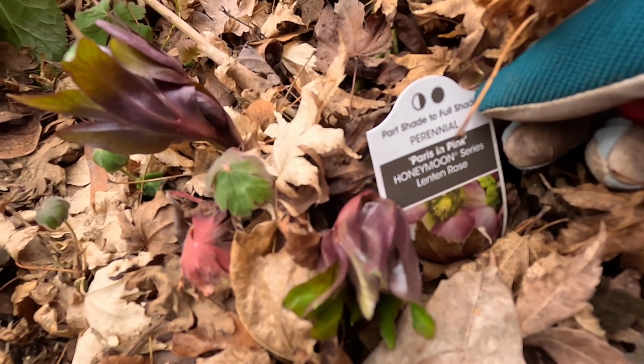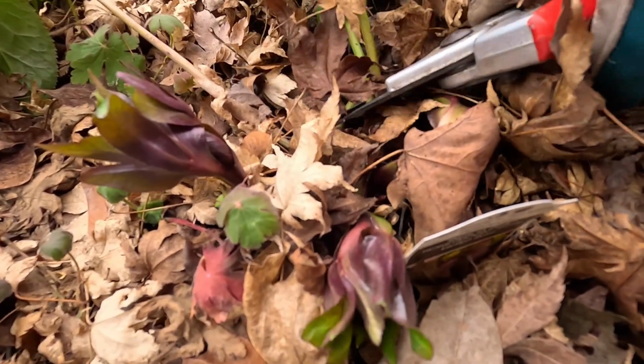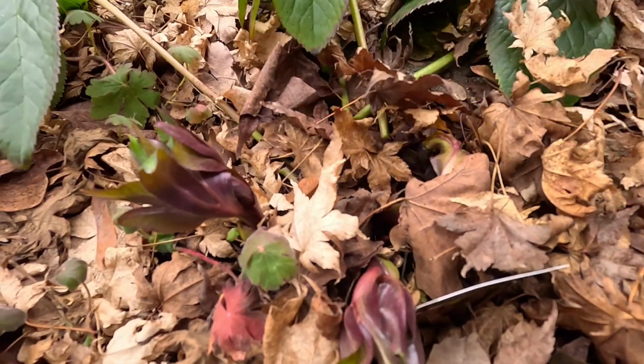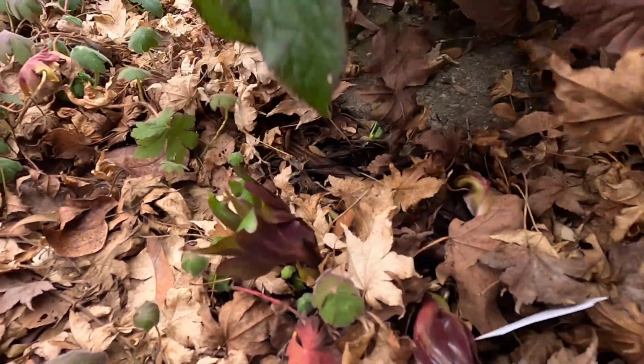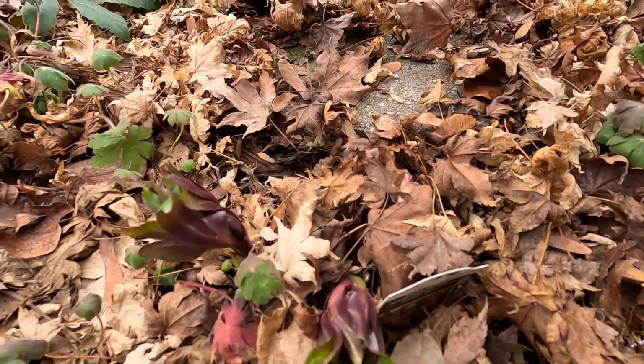This one is Honeymoon Series Paris in Pink, and I planted this one last year, so this is a new one. I have not seen it actually bloom in my garden. Very excited to see that.